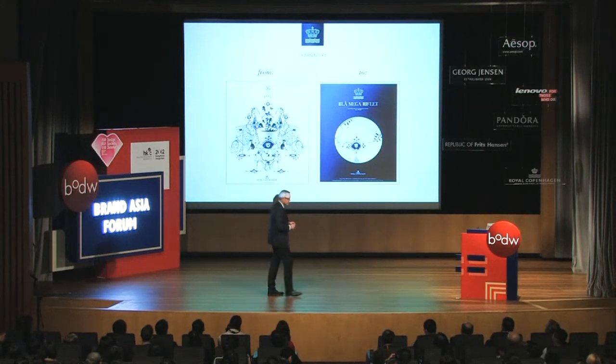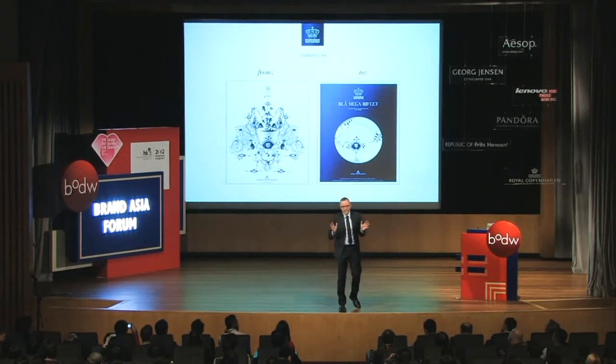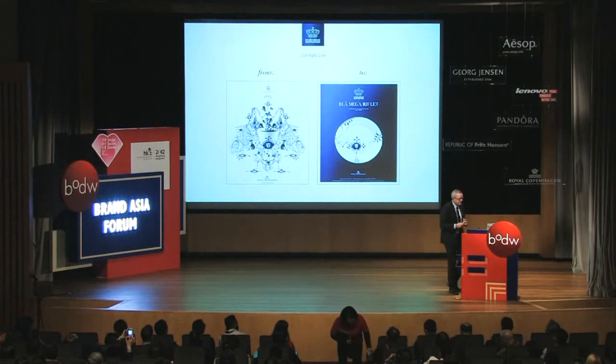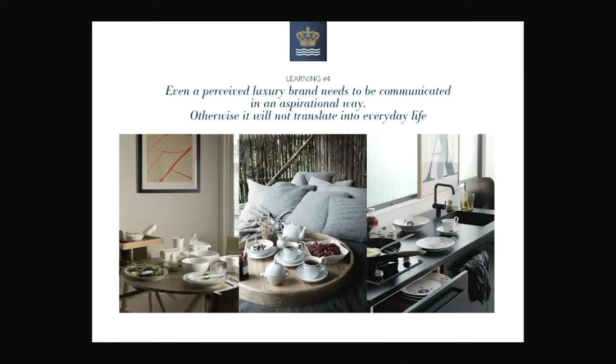Some of my friends from Lego told me when they saw this, the image is fantastic, but never put the price on. That's the worst thing you can do for a brand. We have survived, and we have survived in a good way even. I think it's a fair thing for the consumer also to tell them what the product costs.